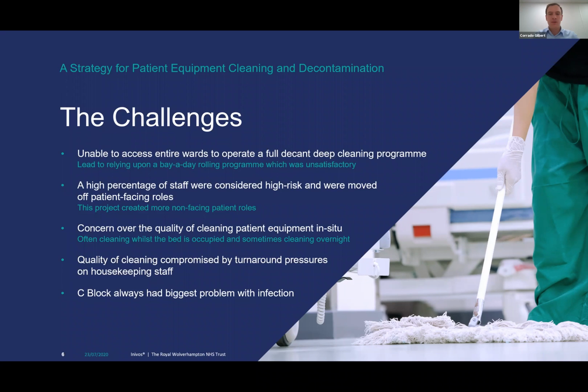And I suppose another challenge that we've been seeing, or I suppose has been a concern really, is the quality of the cleaning we've been able to complete, or your team have been able to complete, when we're carrying out cleans of a bed space in situ, and when we've still got other patients in the same environment.